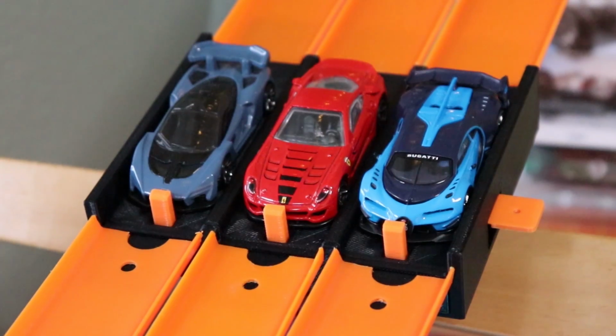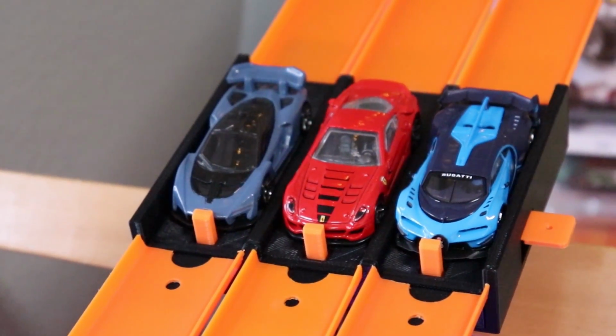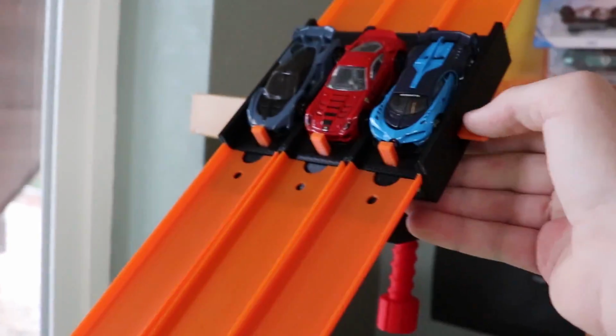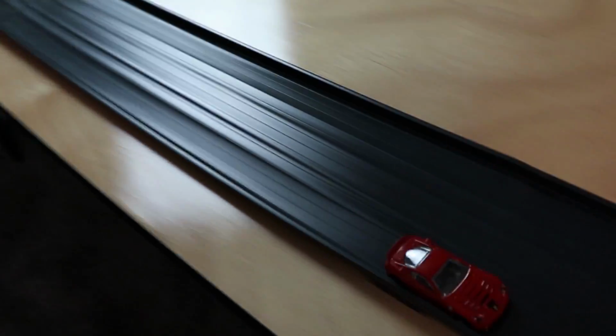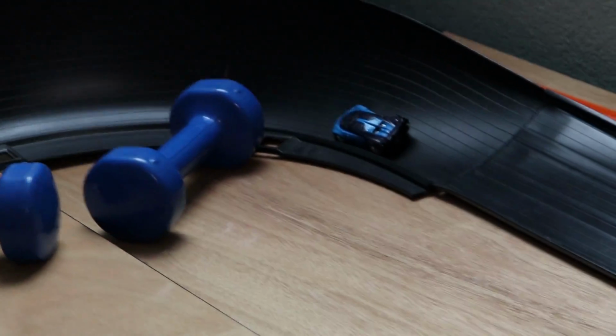First up, we have the Bugatti Vision GT and the Ferrari 599XX going up against the McLaren Senna. 3, 2, 1. It's a close one, but it's going to be the Ferrari 599XX taking the win.